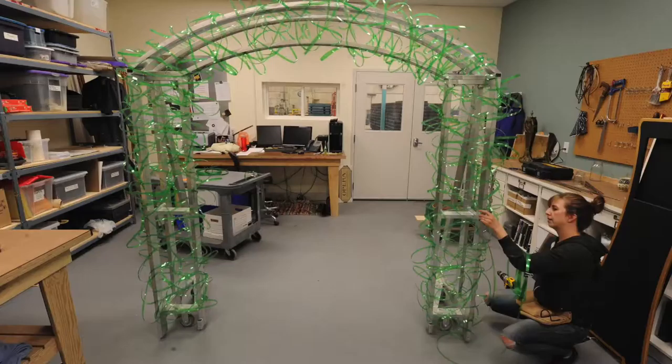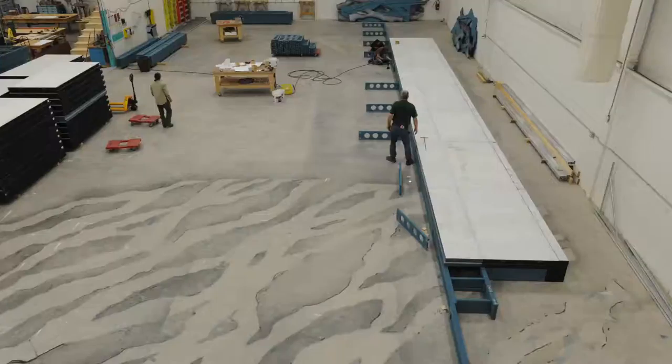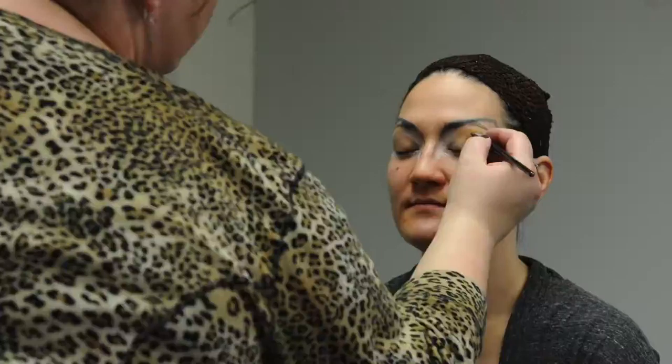So in August, I ordered all the materials after doing some technical drawings. And in September, we started the construction. So we started with the big aluminum portals that you see. They're all welded. That took about 14 weeks of work, followed by all the wood construction.